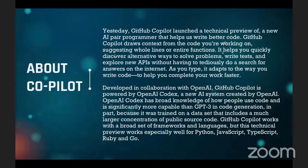It helps you quickly discover alternative ways to solve problems, right? Instead of doing a search for answers on the internet. As you type, it adapts to the way you write code to help you complete your work faster. GitHub Copilot was developed in collaboration with OpenAI.